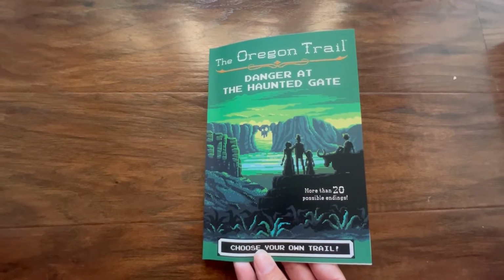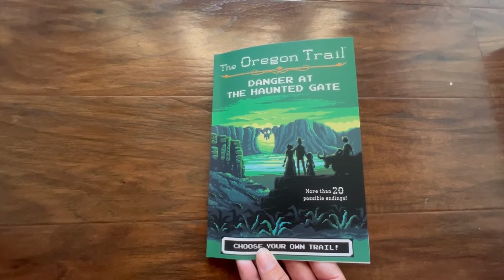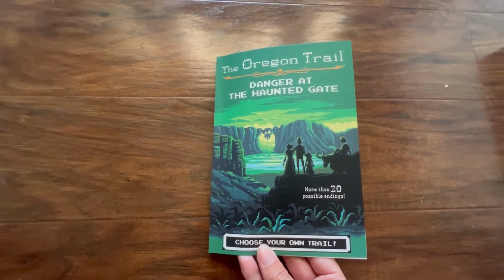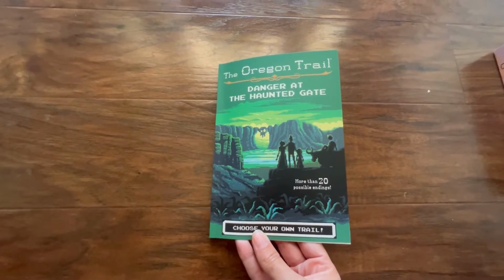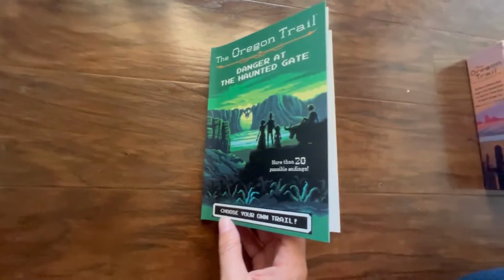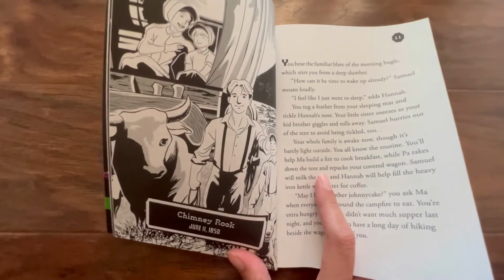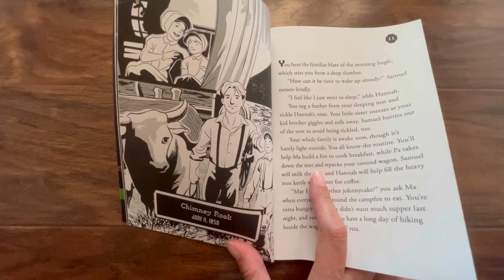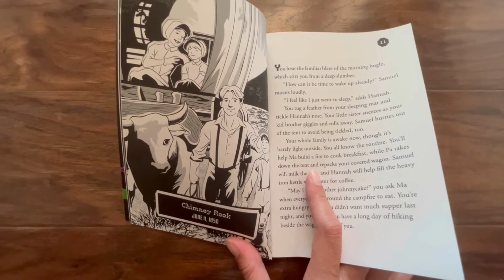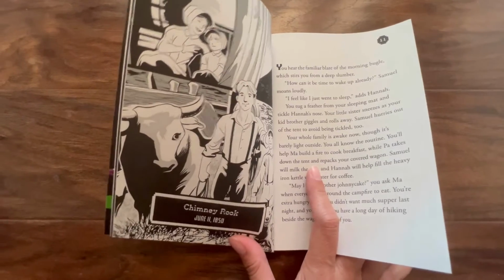This is actually the second book in the Oregon Trail series, called Danger at the Haunted Gate, and it says more than 20 possible endings, choose your own trail. The first book is all about them getting to Chimney Rock, and here the first chapter of this book says Chimney Rock, and obviously they're going to be leaving Chimney Rock and heading on, trying to get to Oregon.